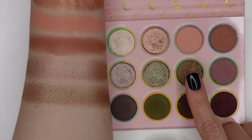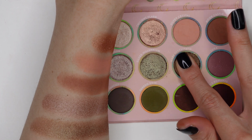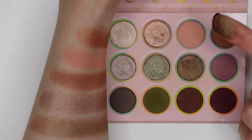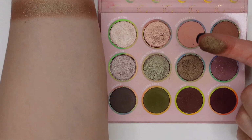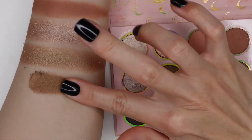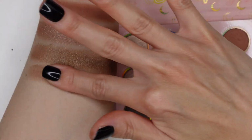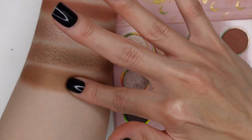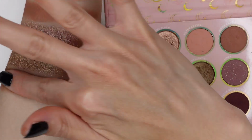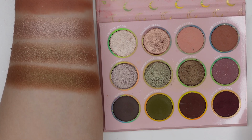All right, next we have Tiger's Eye from So Jaded, which looks more olive in the pan, but when you swatch it out, we'll see. As I said, it's probably been several months since I actually used this on the eyes. So Tiger's Eye, I remember loving this as a smoky shimmer on the lid, for a little bit more depth rather than a light shimmer. The swatch is more warm than you would expect it to be. Anyways, moving on.